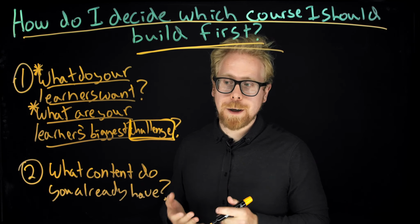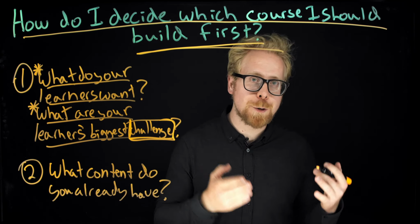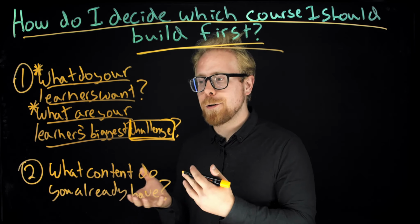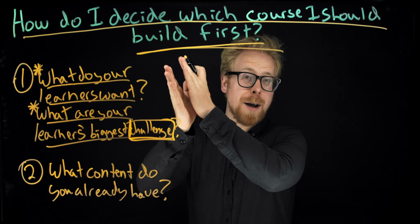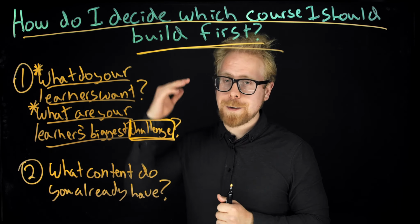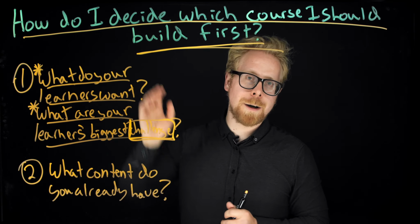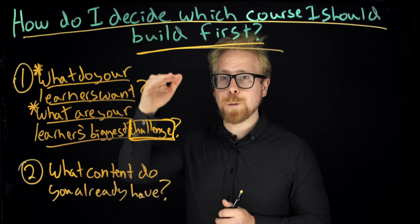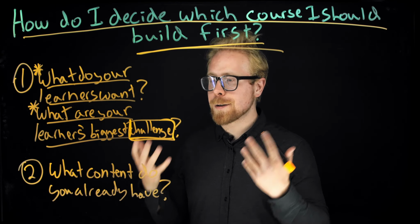about it, it's going to be really hard for you to provide a valuable course that's going to answer that challenge. So what you want to look at is, if you have the top 3 to 5 biggest challenges of your learners identified, and the top one you have no content about, you have no idea how to answer that, but the second one you do, well then skip the top one and go to the second one. Because it's low-hanging fruit.